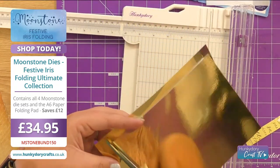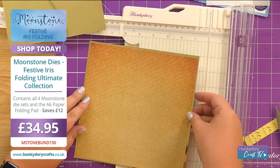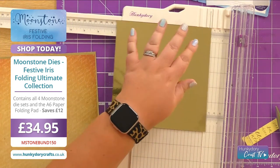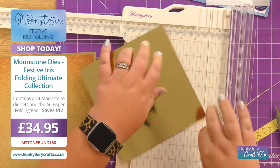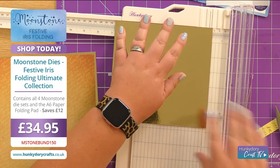Let me just snip that little bit there. So that, it's just so clever, isn't it? Gives us that. And where's the wastage? There isn't any. There isn't any, exactly. And then this should just be 6 3/4. I'll just square that off there. Sorry, I keep getting my measurements all mixed up there.